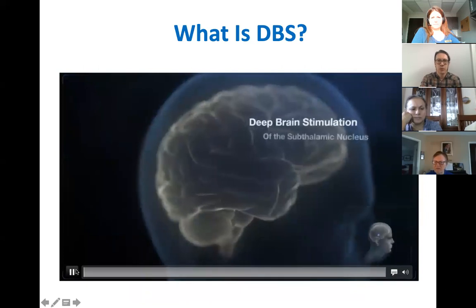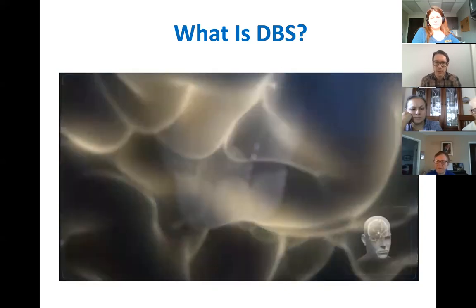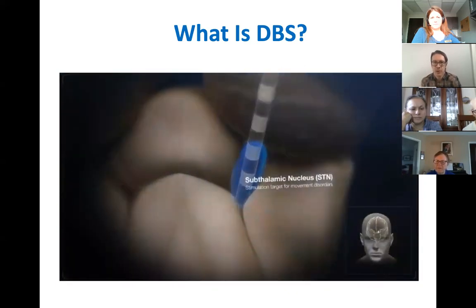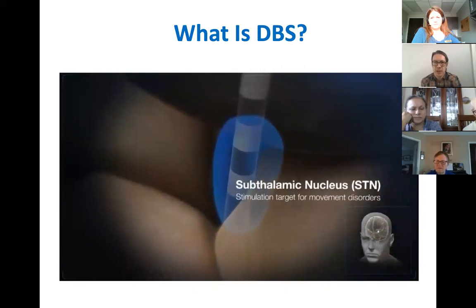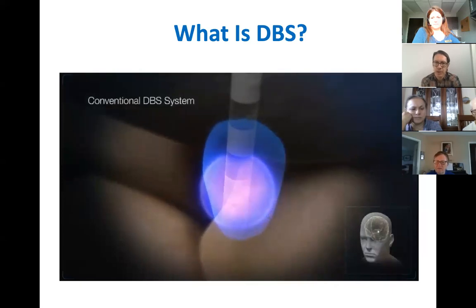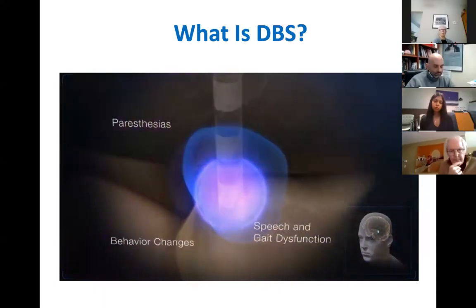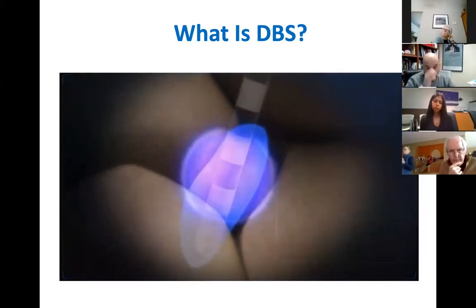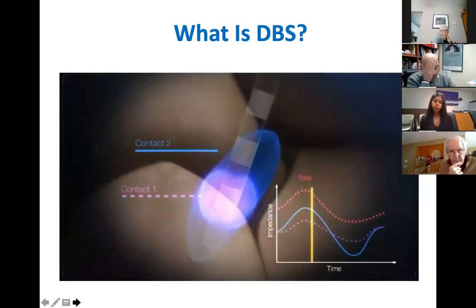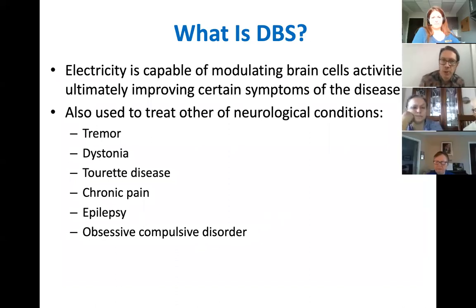In this video, you see that what this electricity does is to create a very small electric field in a very specific part of the brain. In this video, the example is this area called the STN, but there are other areas of the brain that we can use to implant the electrodes and produce the same or a similar effect. So electricity is capable, in this case, of modulating brain cell activities and in the end, improving certain symptoms of the disease.